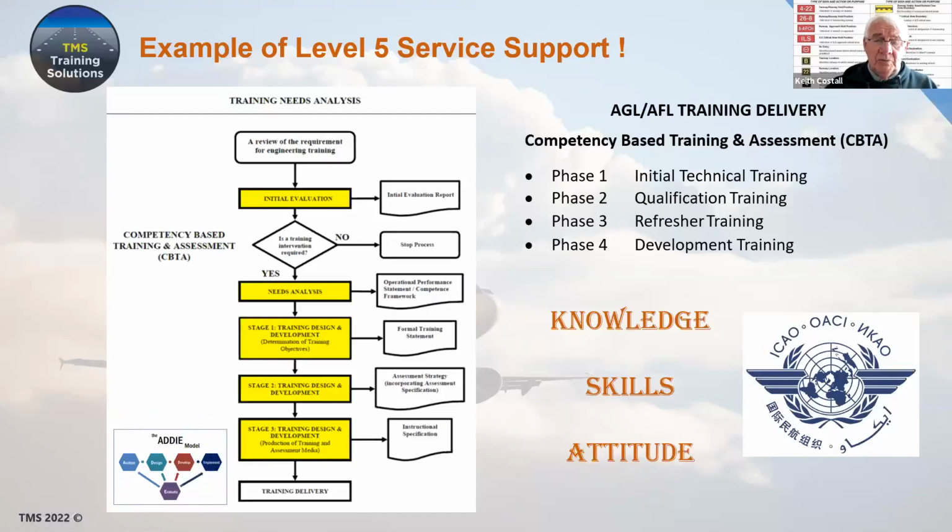Now, ICAO have issued some directives associated with how training should be developed, how it should be structured, how it should be delivered, and how we are assessed. And when we look at that, it's called CBTA. To be quite honest, CBTA, competency-based training and assessment, is not new. It really is not new. I actually was first involved with competency-based training and assessment, believe it or not, it was called objective training in those days, in 1971. Okay, that's how long it's been around. It's just that names change, ways of explaining things have changed.